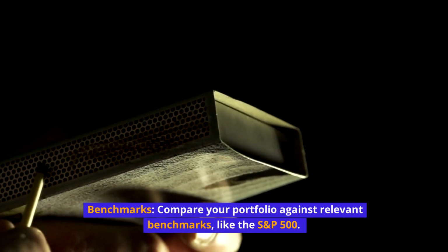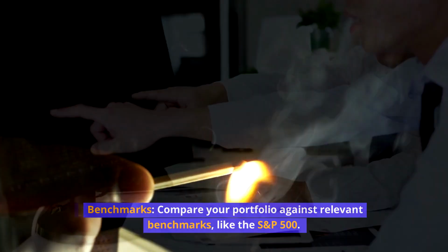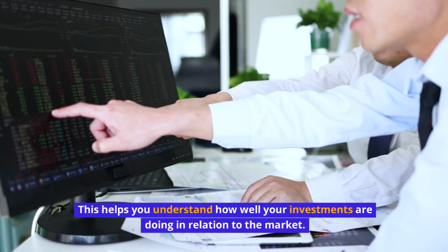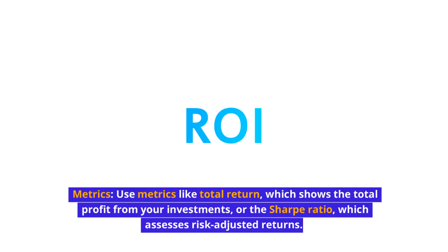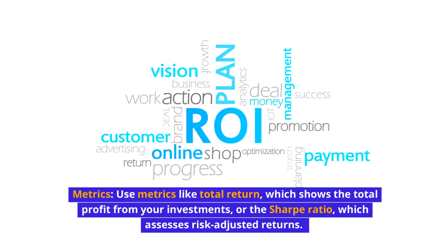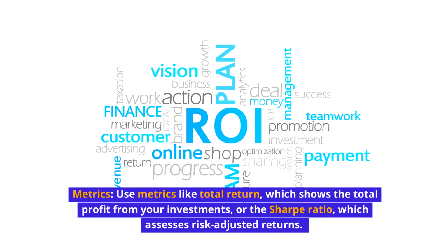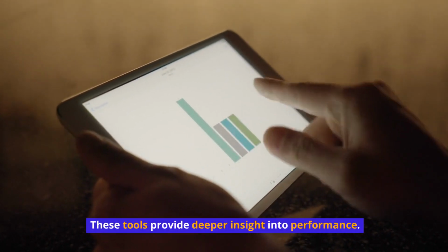Benchmarks. Compare your portfolio against relevant benchmarks, like the S&P 500. This helps you understand how well your investments are doing in relation to the market. Metrics. Use metrics like total return, which shows the total profit from your investments, or the Sharpe ratio, which assesses risk-adjusted returns. These tools provide deeper insight into performance.